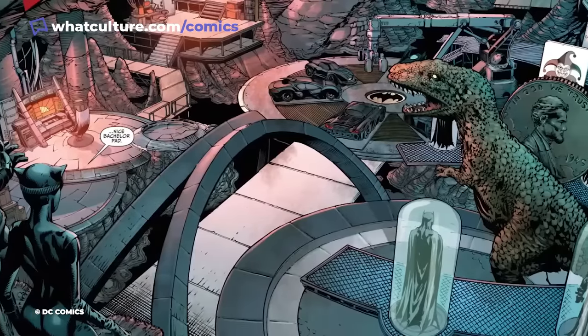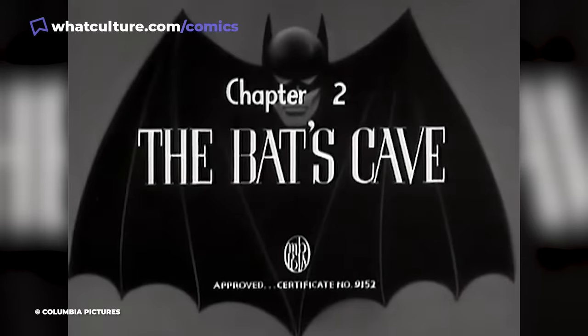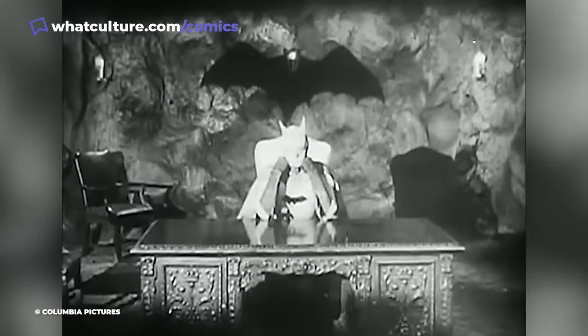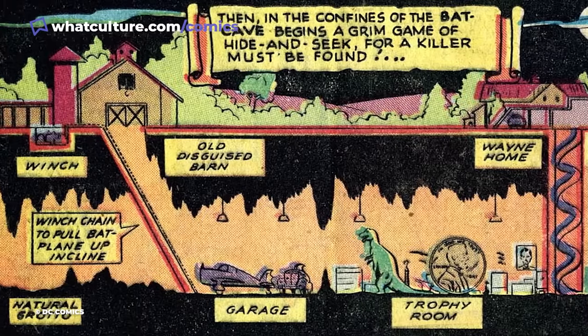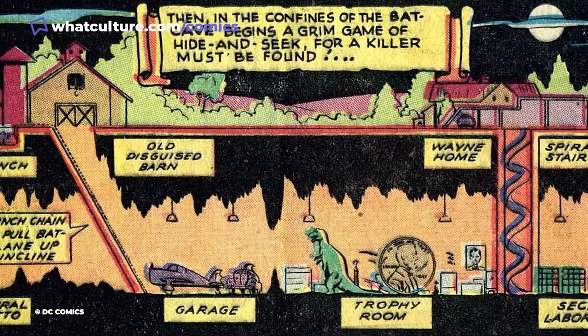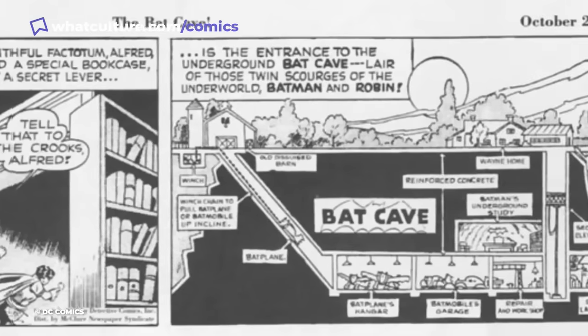The cave was actually featured for the first time in the film serial titled Batman, appearing in the second chapter, The Bat's Cave. After seeing the film, Batman creator Bob Kane spoke to his collaborator, long uncredited co-creator, and the initial scripter of the Batman daily strips, Bill Finger. He showed Kane a Popular Mechanics article on underground hangars. Inspired, Bob added a study, workshop, lab, hangar, and garage in the October 29th, 1943 strip titled The Batcave.